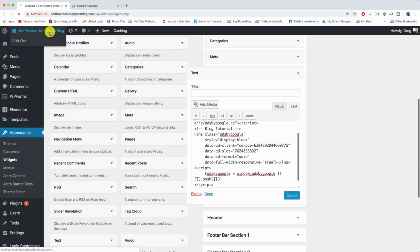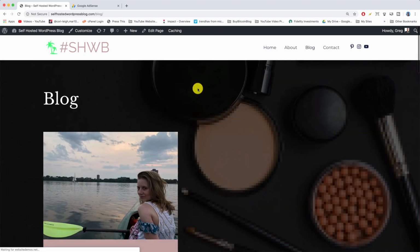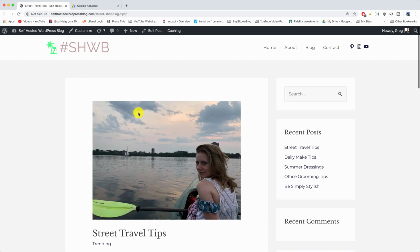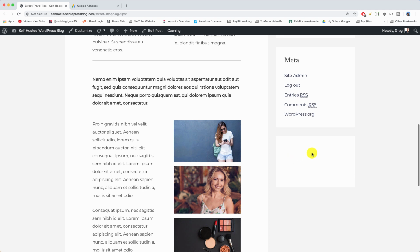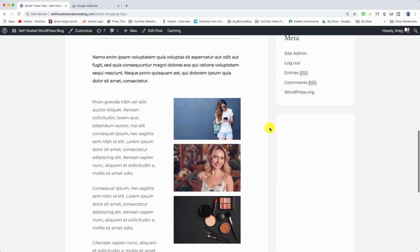Now when we look at our blog, any page that uses the sidebar, like a typical blog post, will showcase your ad. It just takes a little while to show up, maybe a few minutes, because it's a new ad, and it doesn't help that we have an ad blocker running. When people click on your ad, you'll earn anywhere from a few cents to $1 to maybe even up to $20, depending on how valuable the ad is to the brand that decided to purchase the ads from Google.